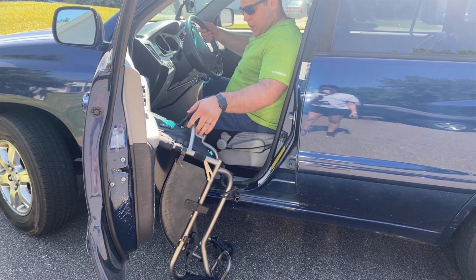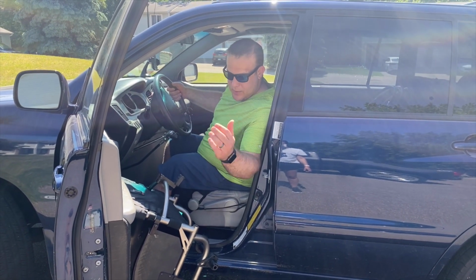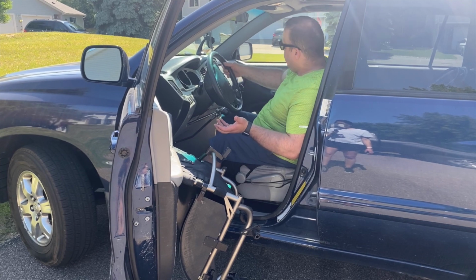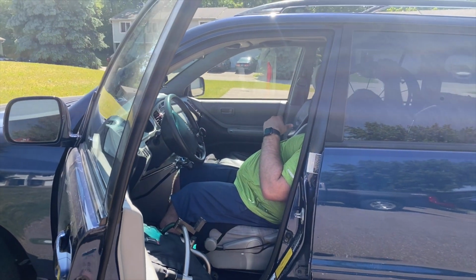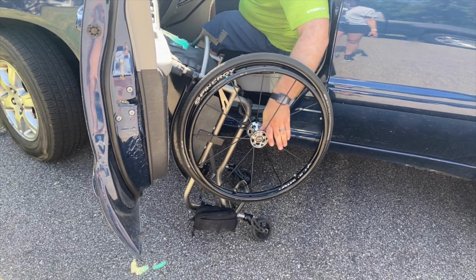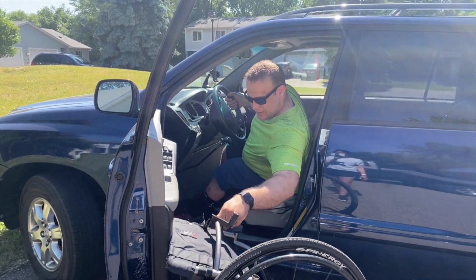And then coming out though, for whatever reason, I think it might just be me, I always end up doing the outside wheel first. So it's close into me, and I grab my wheel, and we put that one on, and then I shift it left to get more space.